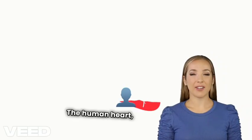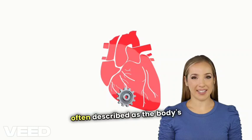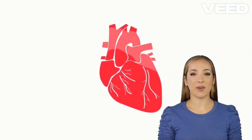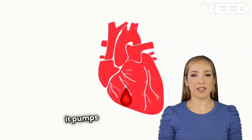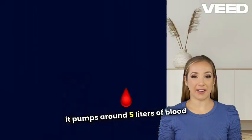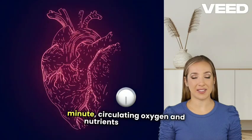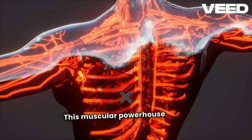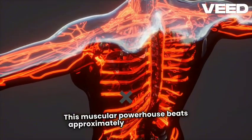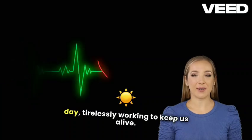The human heart, a remarkable organ, is often described as the body's engine. It's about the size of your fist, yet it pumps around 5 liters of blood every minute, circulating oxygen and nutrients to every cell. This muscular powerhouse beats approximately 100,000 times a day, tirelessly working to keep us alive.